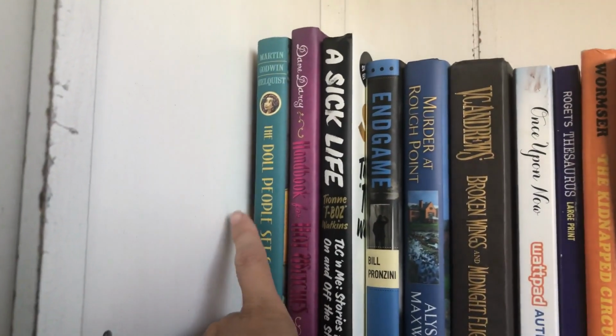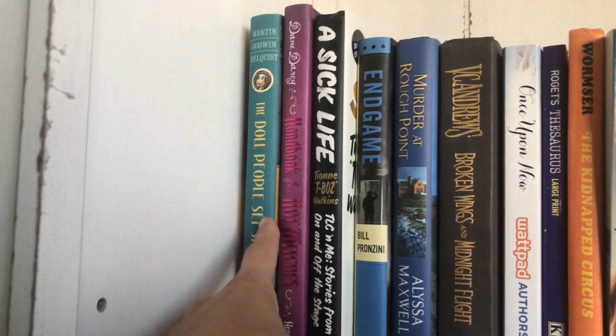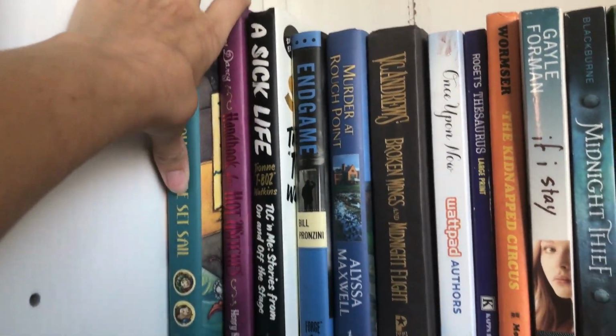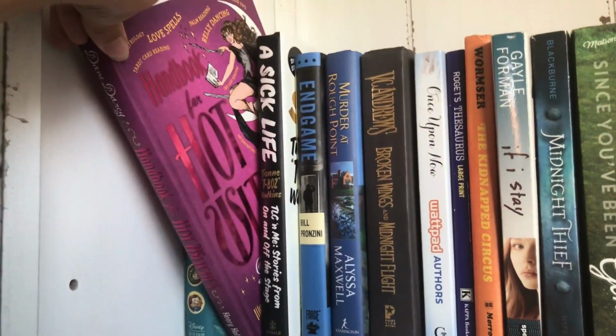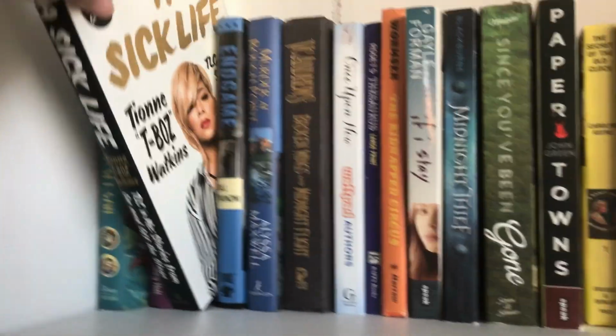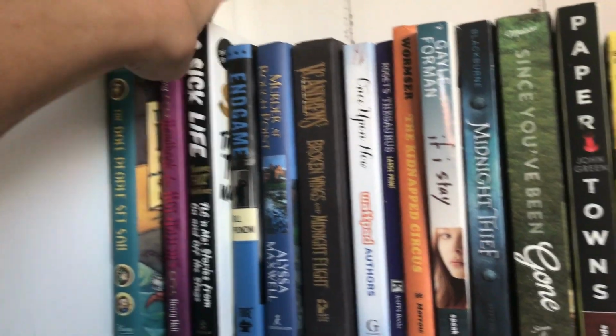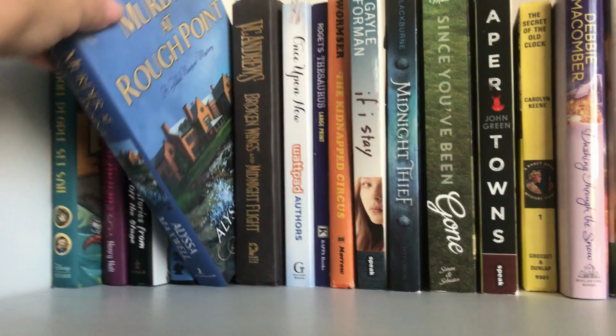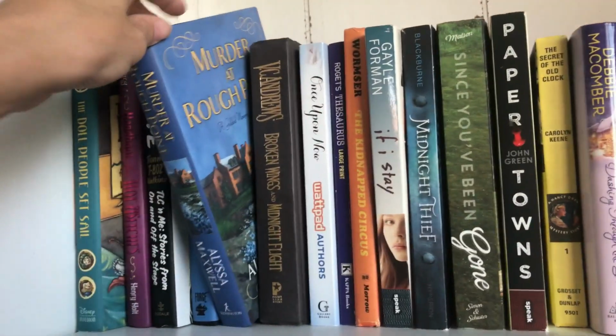Then these, I'll just quickly go through some of them. Doll People set sale, I know it's kind of weird. I got it at Dollar Tree. I just thought it was really cute. And then this is a handbook for hot witches. I also got that at Dollar Tree. I found T-Boz at Dollar Tree. Endgame at Dollar Tree. Murder at Rough Point. I believe that was Dollar Tree too.